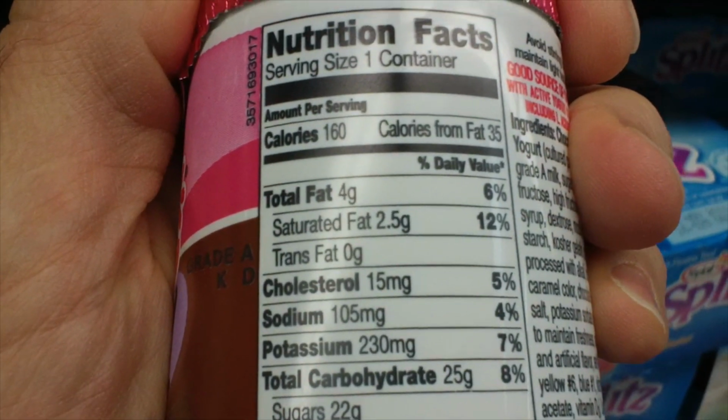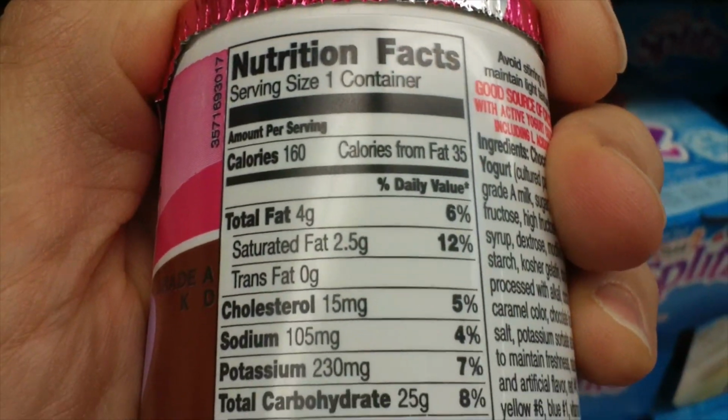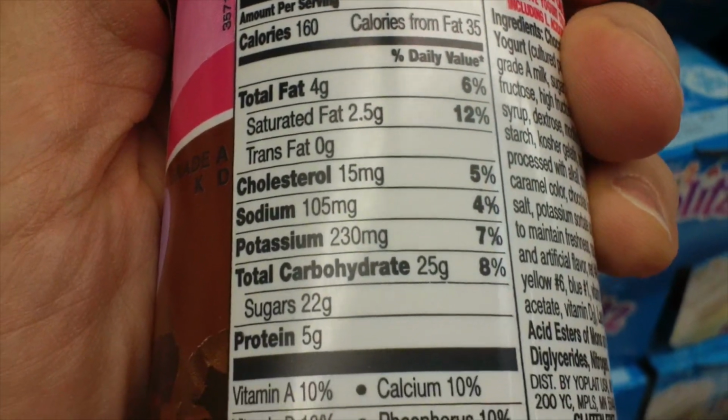Turn it over, look at the back, and start looking for the amount of sugars, the amount of saturated fat that's in everything, the amount of carbohydrates, and the amount of protein. You want to cut down on the amount of sugars you're bringing in. You want to bring in less than 50 grams of sugar a day.